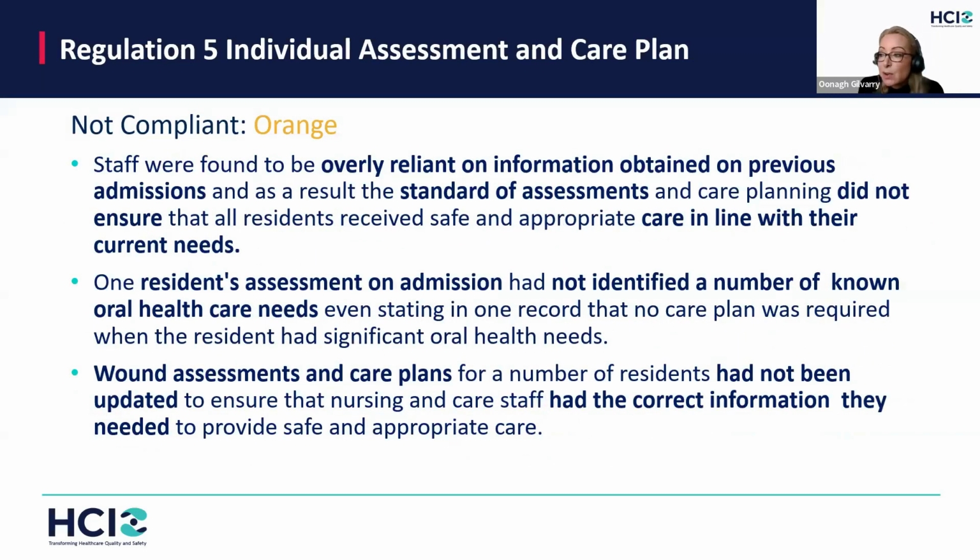Staff were found to be overly reliant on information obtained from previous admissions, and as a result, the standard of assessments and care planning did not assure residents of safe and appropriate care. So, particularly for respite care, where a resident may be coming in and out, there was over-reliance on that information that was previously held, rather than updating it, completing new assessments, and ensuring that the current needs of that resident were being addressed.